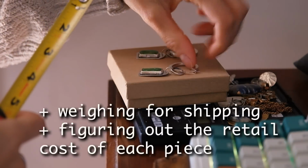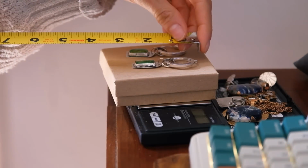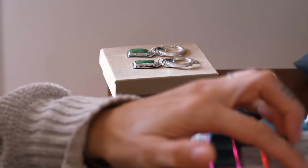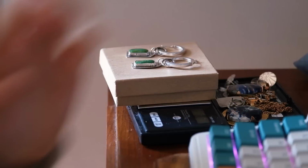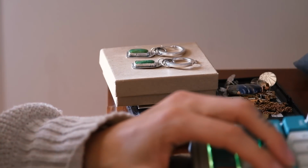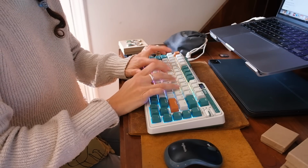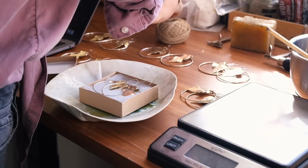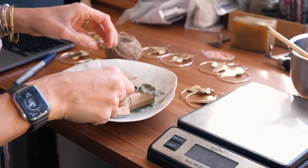Then comes measuring and listing all the jewelry pieces online with my super satisfying keyboard. If you are a tactile sound person and love the sound of mechanical keyboards from back in the day, then this is your moment. And for those who order, jewelry pieces are packed up with love and sent out.